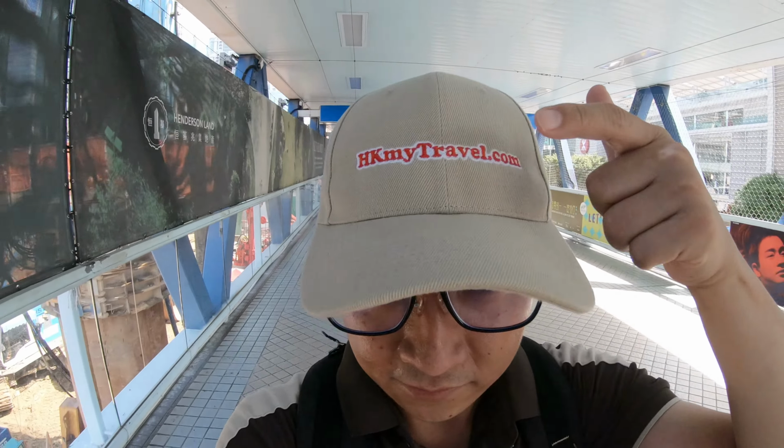I've arrived at the entrance of the Wenbo Palace. You can see that the tower is behind me. It is a huge structure. So once you are inside, you already feel that you are in an ancient town of China. Look at the building style.